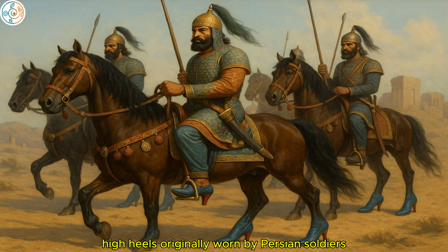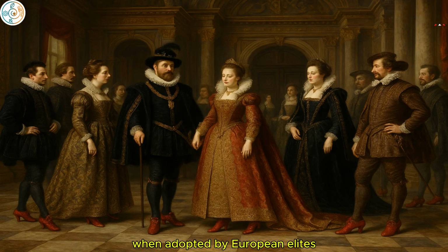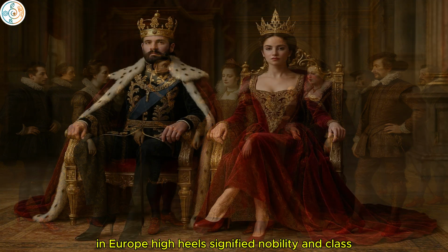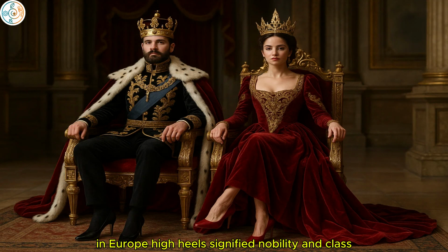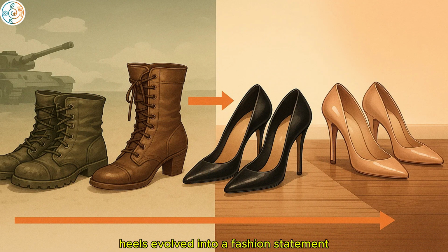High heels, originally worn by Persian soldiers to secure their stirrups, also became a symbol of power when adopted by European elites in the 16th and 17th centuries. In Europe, high heels signified nobility and class. They were worn by kings, queens, and aristocrats to project power, strength, and stature. Over time, heels evolved into a fashion statement, transcending their military origin to become an integral part of high society.